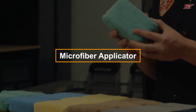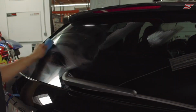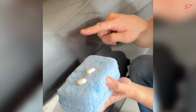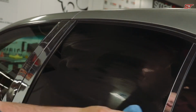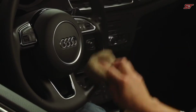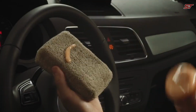When it comes to detailing, every touch matters. That's why pros trust the Workhorse applicator from Chemical Guys. Soft, durable, and perfectly sized for interior or exterior use. It spreads wax, sealant, and dressings with zero scratches and no mess. Made with premium microfiber, it holds product evenly and feels right in your hand. Whether you're cleaning leather or polishing paint, it gets the job done right. Simple tool, serious results, made for detailers who care.